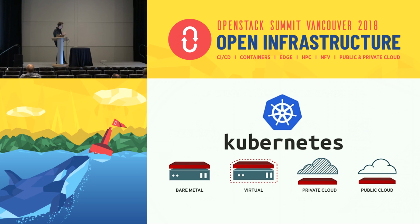And so that's where the movement around Kubernetes comes in. Kubernetes is fast becoming an industry standard around container management, the ability to automatically deploy your containers at scale, address storage, networking, and compute on top of your private or public cloud, bare metal, or even your virtual environment.